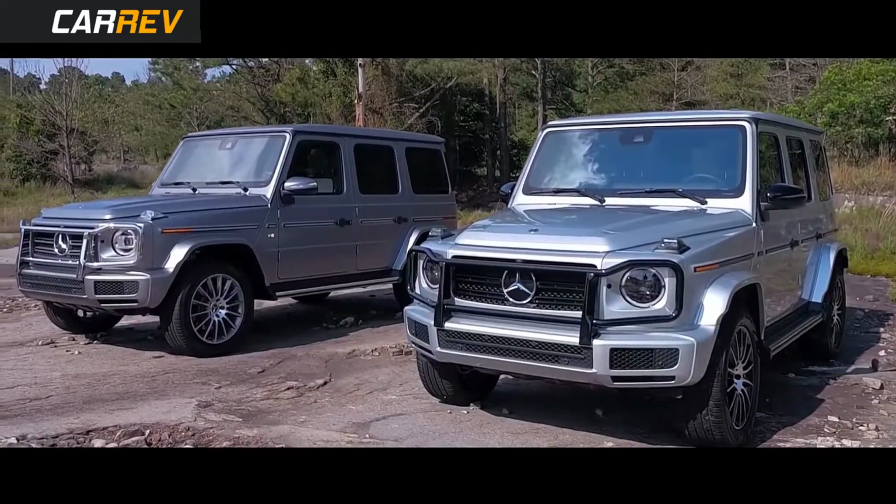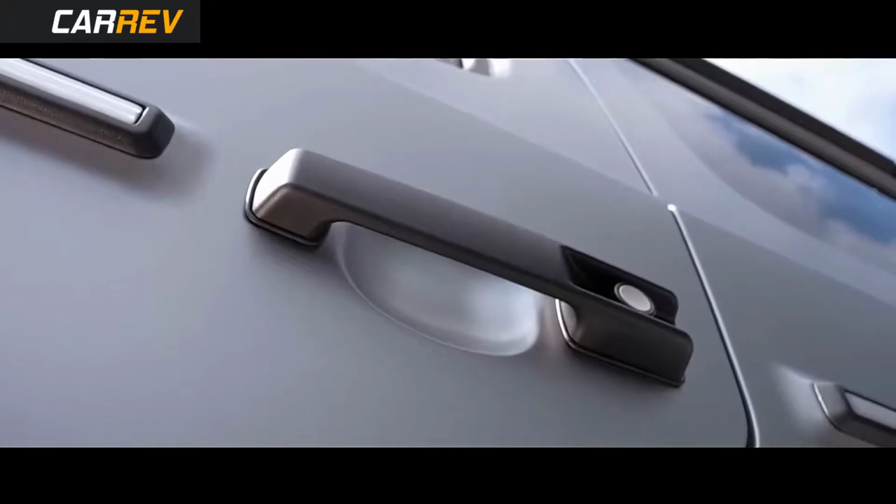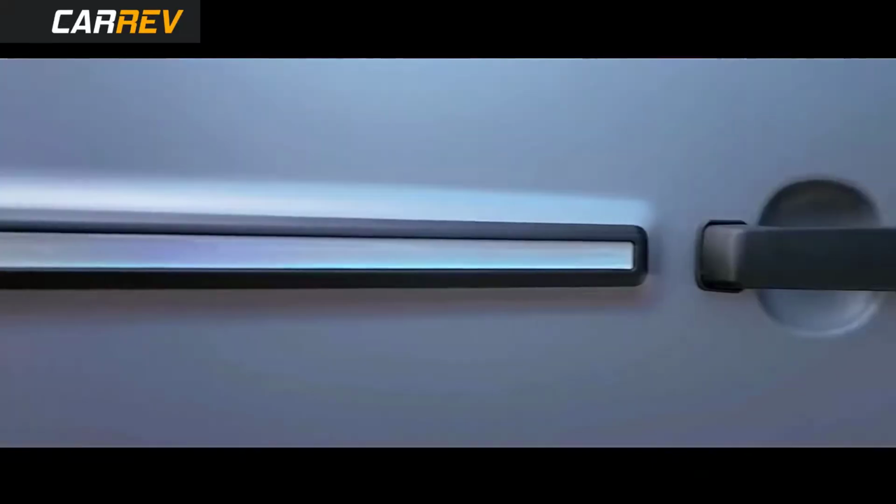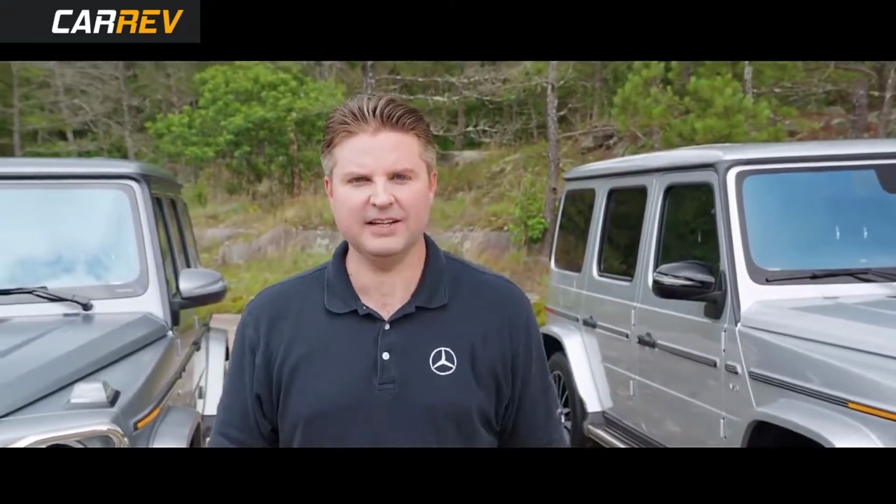Sporting broader shoulders and with cleaner lines, the distinctive door handles, exterior hinges, and the characteristic door locking sound remain. Protective trim strips fold into the sculpted look of the body and are available with different color inserts. You'll have more choices than ever before with an extensive exterior paint color palette with new metallic and Designo color options and more wheel choices to choose from.